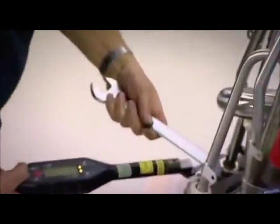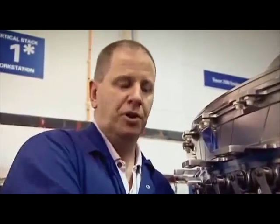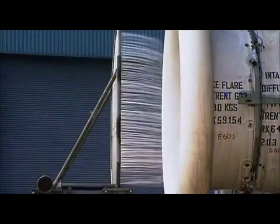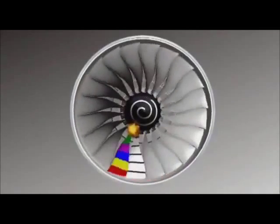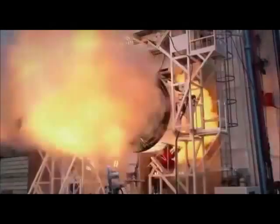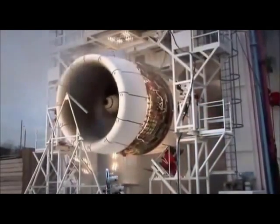Every bit of this is all put together by hand. As soon as you fit a bolt that was wrong, the aircraft was to come down. We run thousands of hours of testing. An explosive detonation releases the blade from the disc at max takeoff speed and fires it into the fan case. The engine is destroyed.